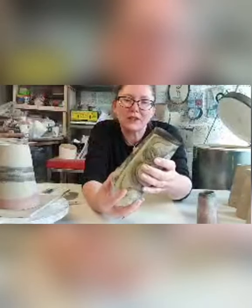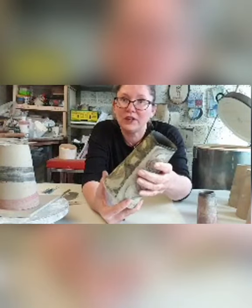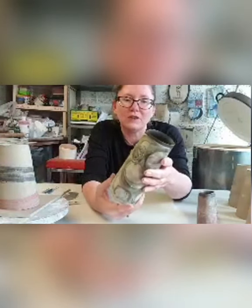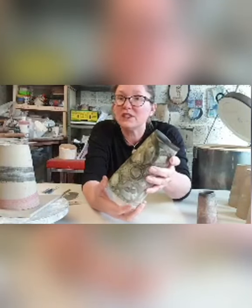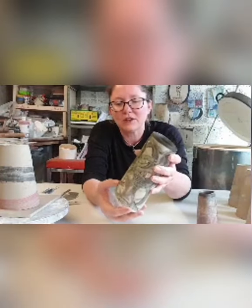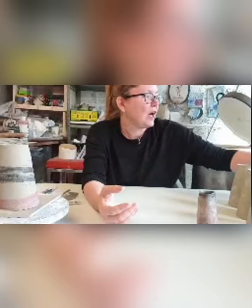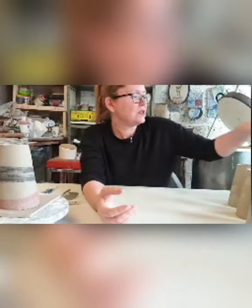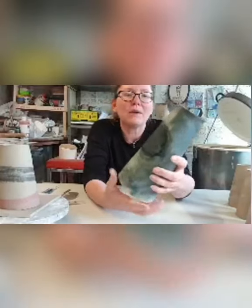This was based on an aerial shot that I took, where in the farmers' fields there are lots and lots of beautiful circles engraved into the surface of the land, which I found fascinating. So I started doing some decorative work based on circles, and then I go up a slight size, which is this one here.